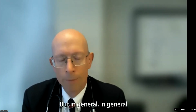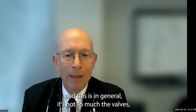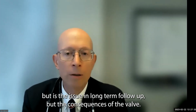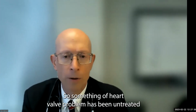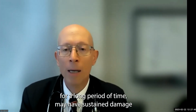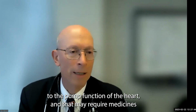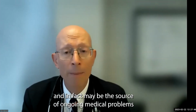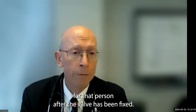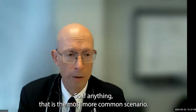But in general, it's not so much the valve that is the issue in long-term follow-up, but the consequences of the valve problem on the heart. A heart valve problem that's been untreated for a long period of time may have sustained damage to the pump function of the heart, and that may require medicines, and in fact may be the source of the ongoing medical problems for that person after their valve has been fixed. So if anything, that is the more common scenario.